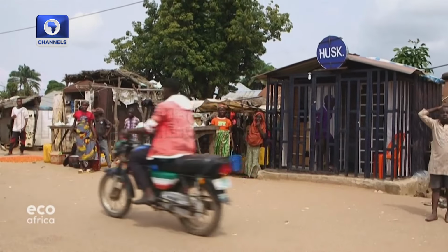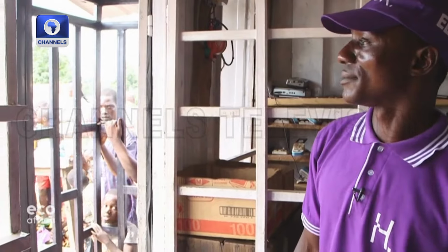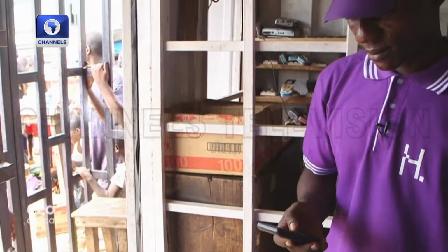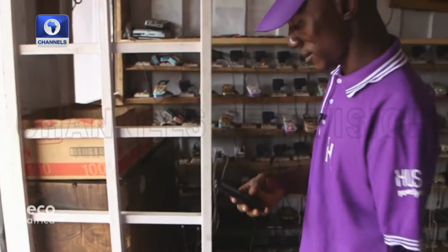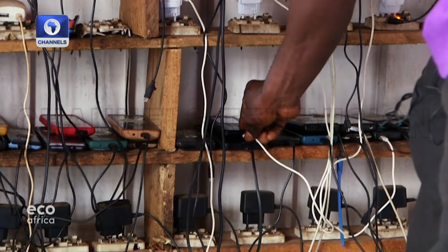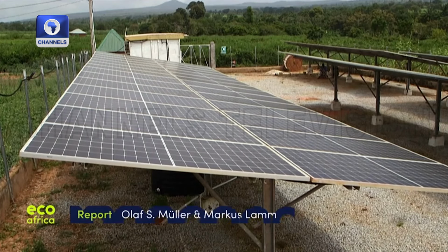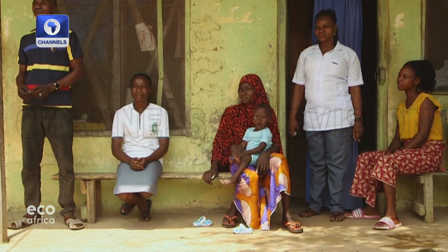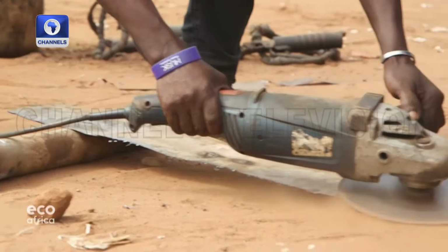This has also been great for John Buhari's business. He provides a cell phone charging service, and thanks to the cheap electricity, he now makes more profit because he no longer has to pay for fuel for the generator. You can see even the charging, we didn't increase the price. It's 15 naira, and it's because of the solar we have. As the example of Sabongida shows, people are prepared to switch to environmentally friendly electricity, especially when it's a financially viable option.